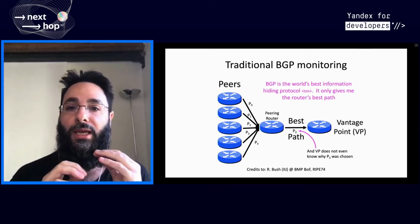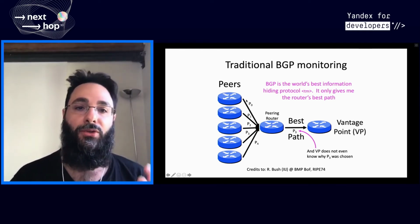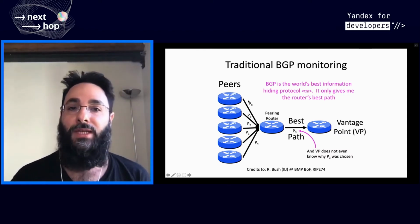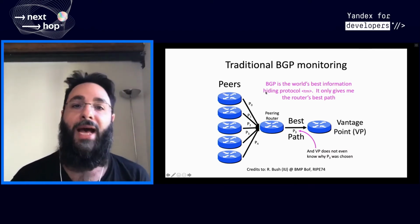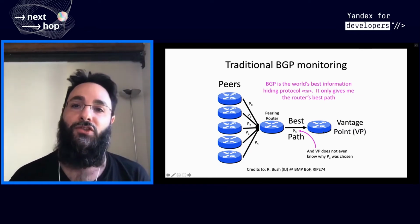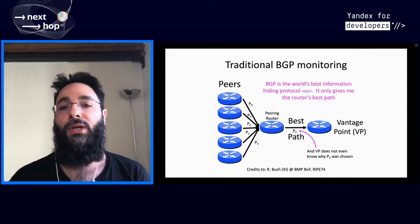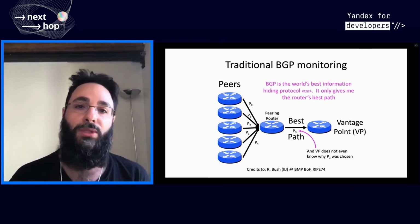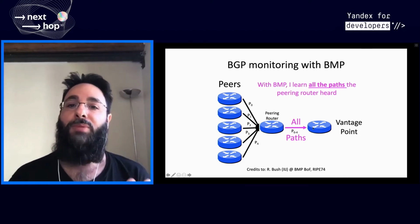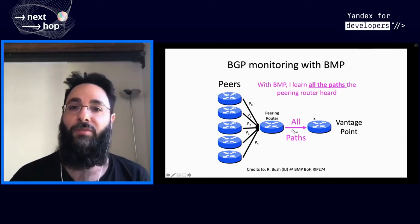So when you have traditional BGP monitoring, like you have a peering router, and there are a number of routers that are exporting paths, like five paths. Essentially, when you have a vantage point, like a monitoring station, then you get only the best path, right? And all the others are hidden from you. But now with BMP, you get all the paths, you get all the five paths, right?